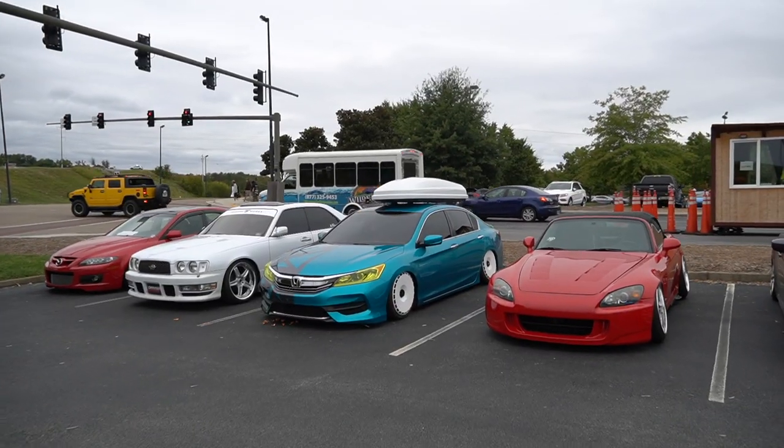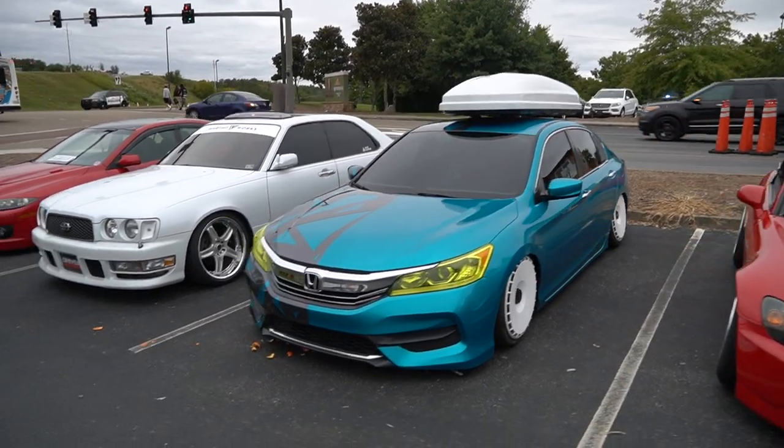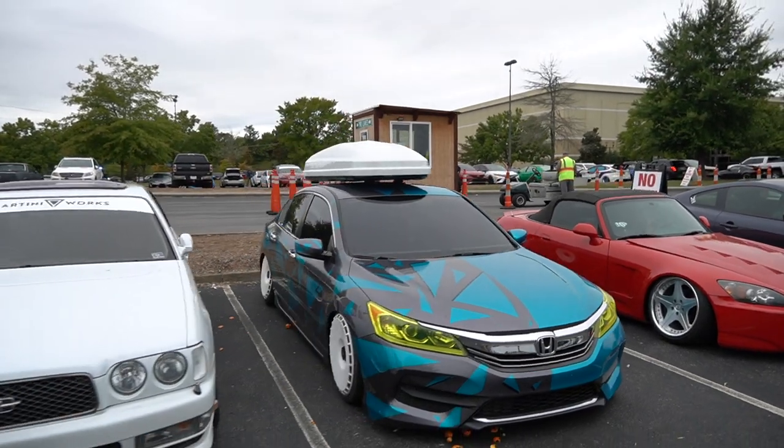This might not be y'all's favorite, but I kind of like this. I like this color on the white aero discs. I don't really like the triangle thing, the half and half, but the car as a whole, I like it.